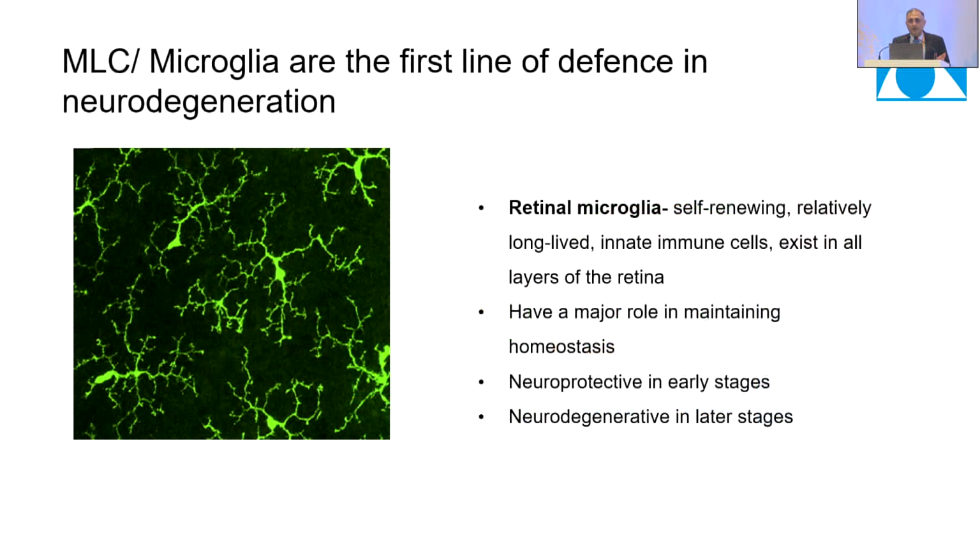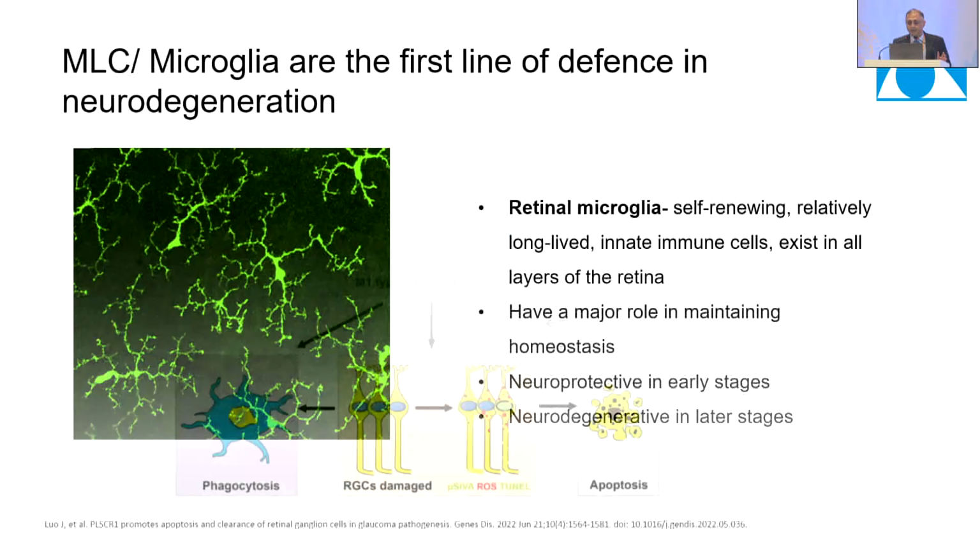So what are macrophage-like cells or microglia? They are the first line of defense in neurodegeneration. These are the innate immune cells of the retina. They are self-renewing. They are present in all retinal layers. Any insult leads to a microglial activation. In the early stages, it is neuroprotective. However, in later stages, it becomes neurodegenerative.